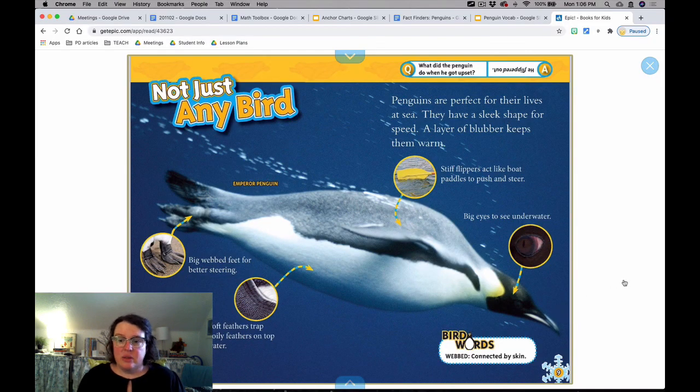All right, we're going to tackle this page today. I'm going to start over here because there's a joke. The joke says, what did the penguin do when he got upset? And the answer is, he flippered out. Oh, that's funny. I like that this book has jokes.